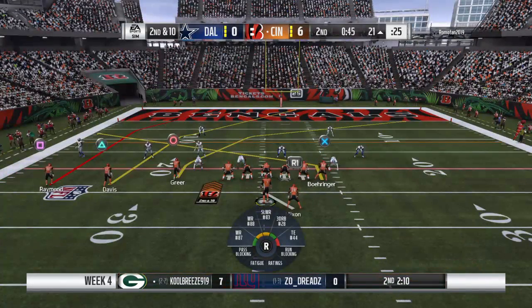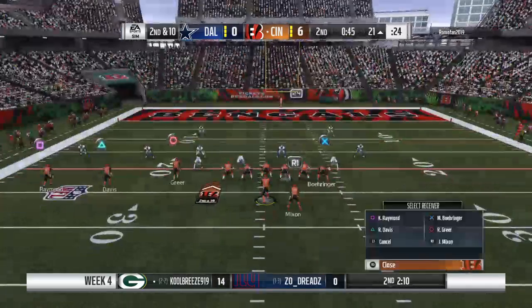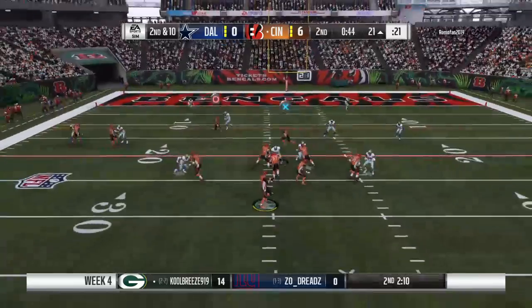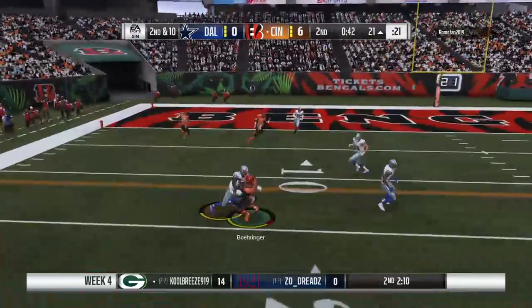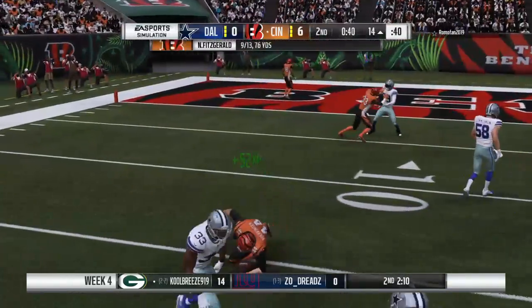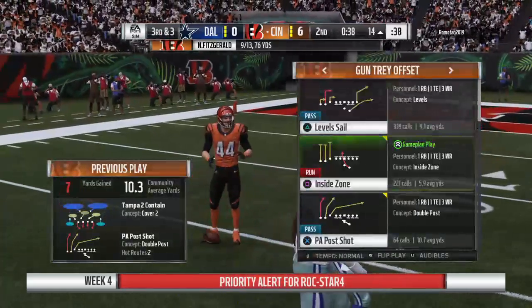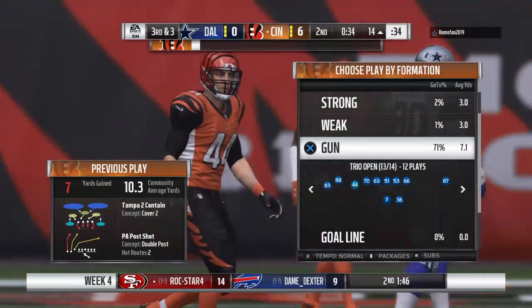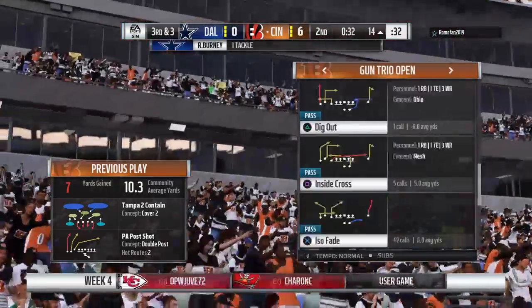Here we go now. 3-19. And 2nd and 10, he'll look to throw again. And this time he's got the hook up. It's complete. And he'll get him inside the 15 down to the 14-yard line. The reception good for 7. It's 3rd down.